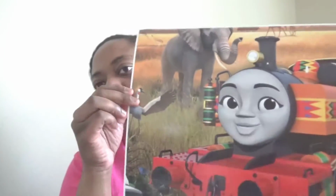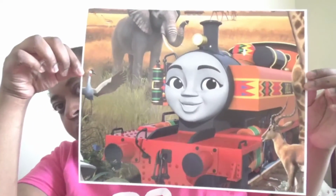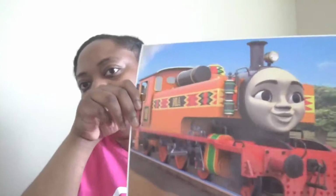All right, so first I'm going to show you the two things that I got from Walgreens. If you're familiar with Thomas the Train, which I'm sure we all should be, Nia is one of the trains on the show. And this train in particular, she's from Kenya. So here's one that I printed, just like mini posters. So I got this one. And I got this one.